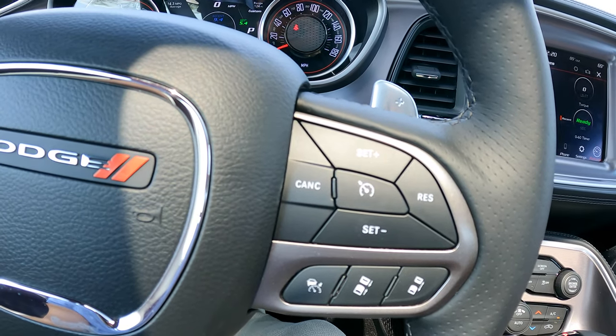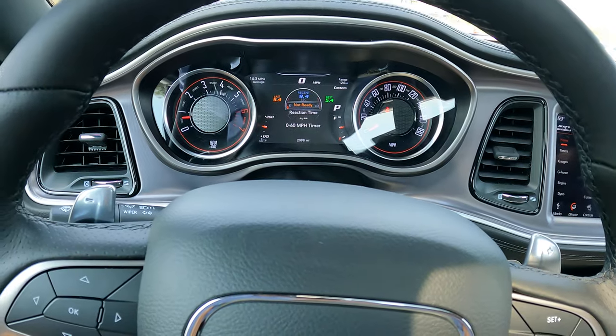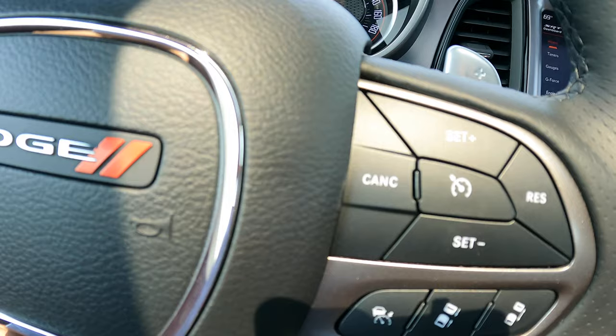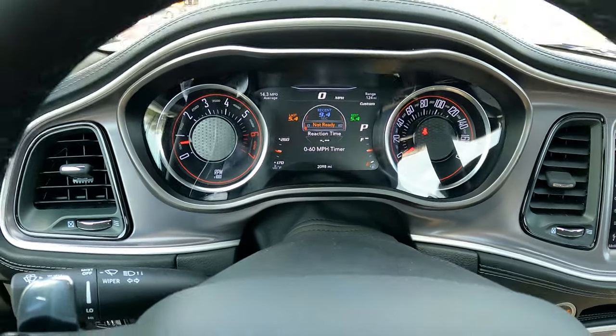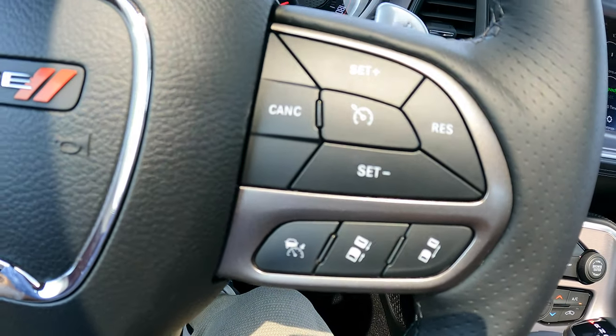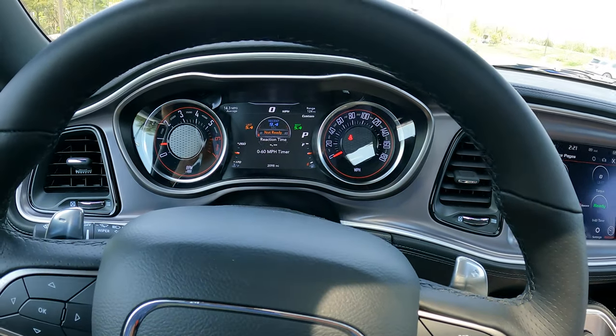So some of the features you can get in the other Dodge products, including lane keeping assist, you don't get in the Challenger. So that's just one thing to keep in mind when you're shopping Challenger versus Charger or another Dodge product. Another interesting quirk is that you can get the active cruise in the Scat Pack, but you can't get it in the Hellcat, and I'll show you guys why.